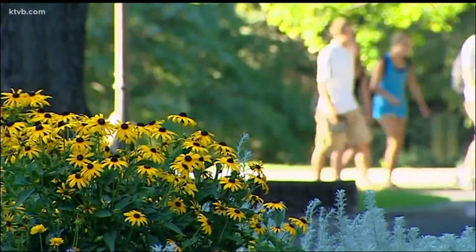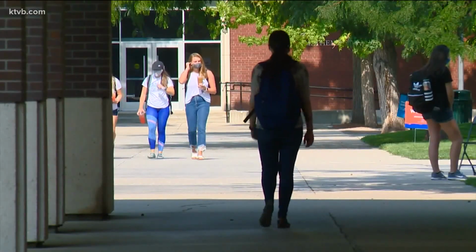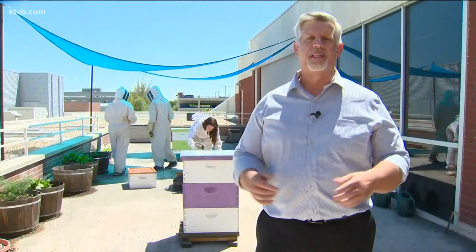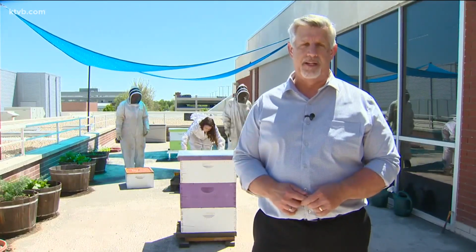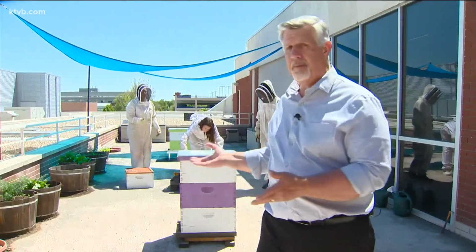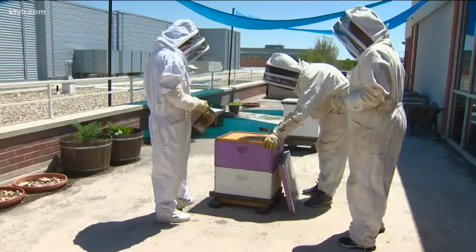Boise State University campus is a beehive of activity, but not usually on the roof of one of the buildings. With warmer weather, that means bees and other pollinators are becoming very active. I'm on the roof of the Student Union building at Boise State with members of the Bee Team who are doing their bi-weekly inspection of their beehives. We try to do it every 2 weeks, sometimes more, sometimes less. But what we're looking for is the overall growth of the hive.